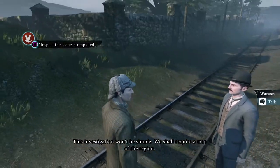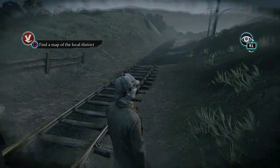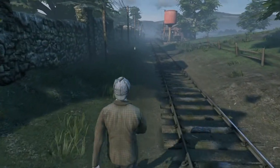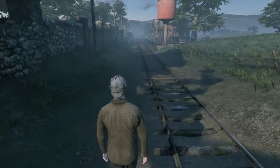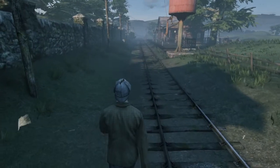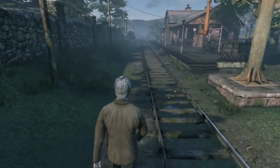We shall require a map of the region. Perhaps the station master could lend us one. Just making sure I grab everything. Don't want to miss anything. There are times in this game where I wish I could just have a little jog or a brisk walk, but it is what it is. I think that's the only real downside to this game, if I'm honest.